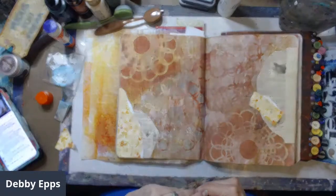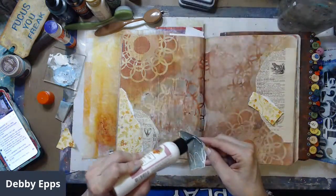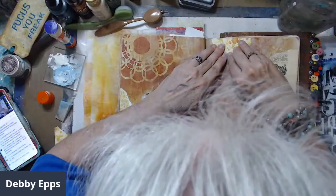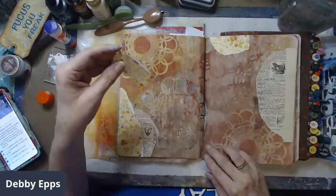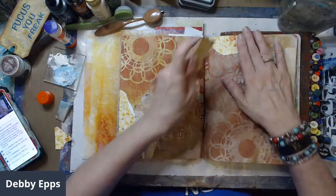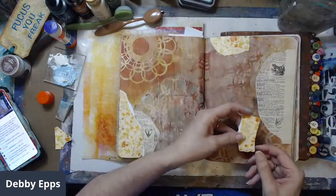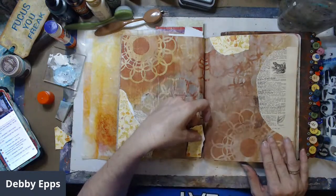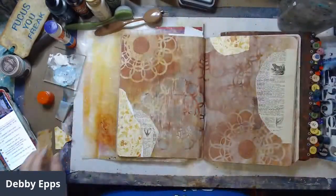Definitely going to put that piece over here. And then I think what I'll do is I'll find something in my stash that can go in here. I don't really want to do another stencil, I don't think. That third piece isn't going on there.